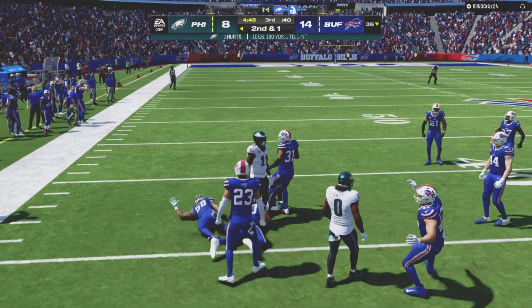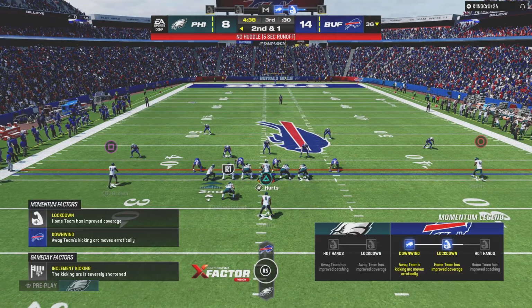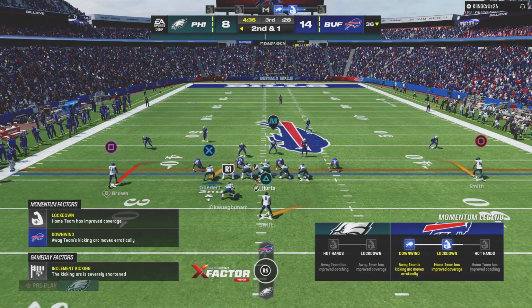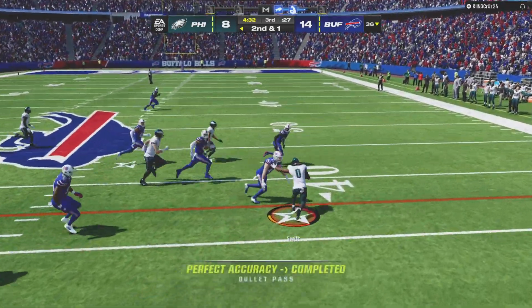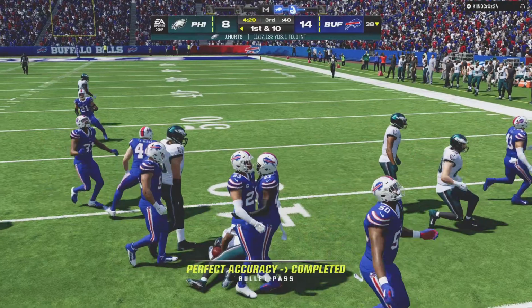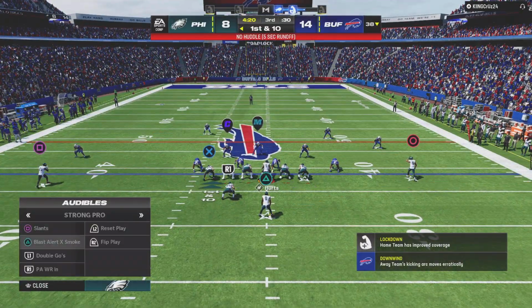Yeah, they want to have that type of a response, don't they? Because they want to find a way to take control of this ball game one more time. Gauntlet's been thrown down. They want to see if they're ready to answer it. That's complete to Swift out of the backfield. And he'll be brought down shy of the 40 at the 38-yard line.